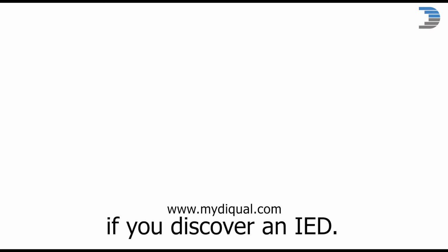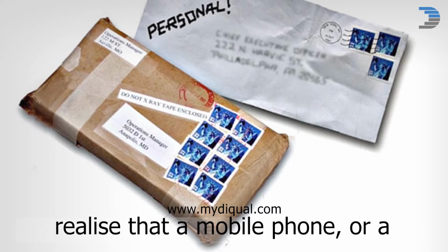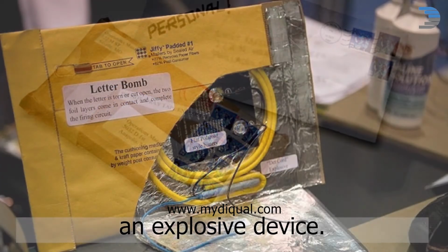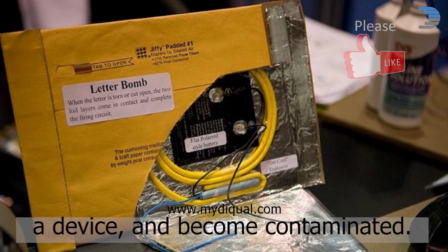There is a real need to understand what should and should not be done if you discover an IED. For example, the layman might not realize that a mobile phone or a personal mobile radio can trigger the detonation of an explosive device. It is also important to know what to do if you inadvertently touch a device and become contaminated.